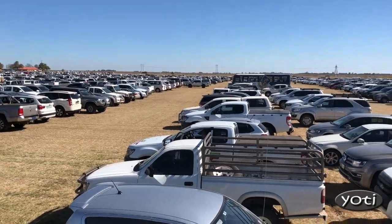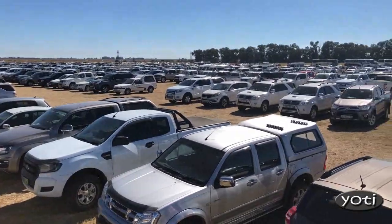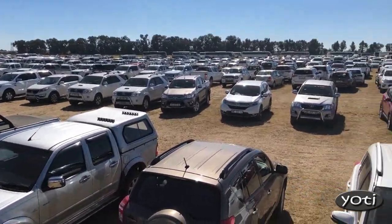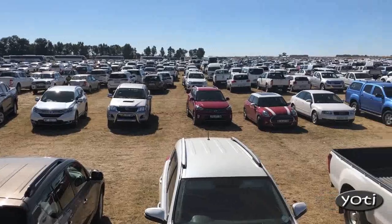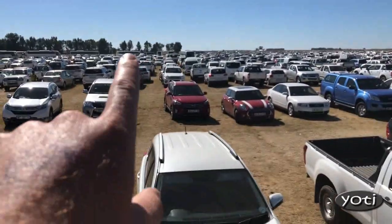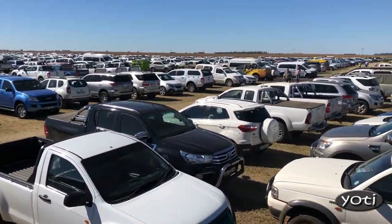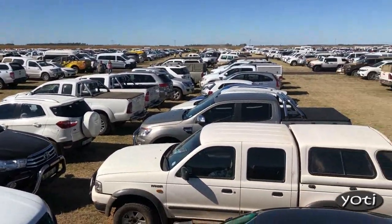Inside the Nampo showgrounds, and this is one of I think there's 3 parking lots. You can see all the buckies, loads of them. The airport is back there. I'll take a walk there now, and the helicopters are parked back there somewhere. As you can see, there are thousands of buckies.